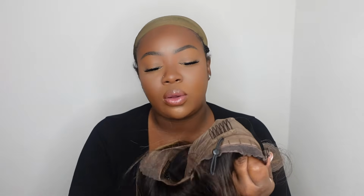Beneath that you do have 2 combs here. Beneath that you have an adjustable and removable elastic band, and then at the nape you have one more small comb, an adjustable strap, and also a drawstring. So this is a drawstring wig. I'm going to adjust everything and we can get right to it.